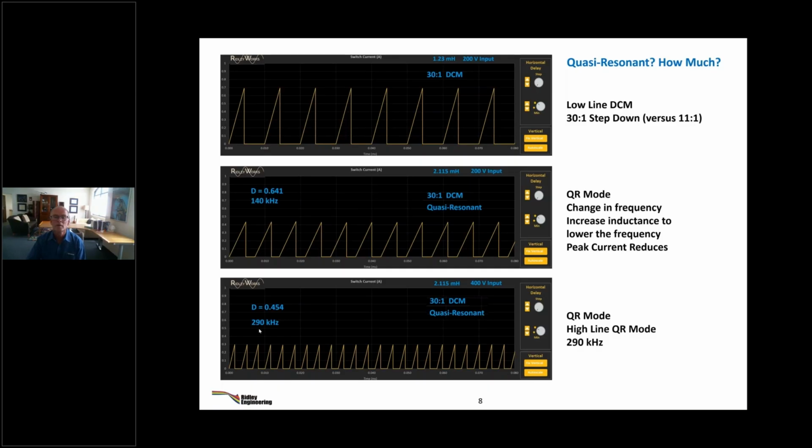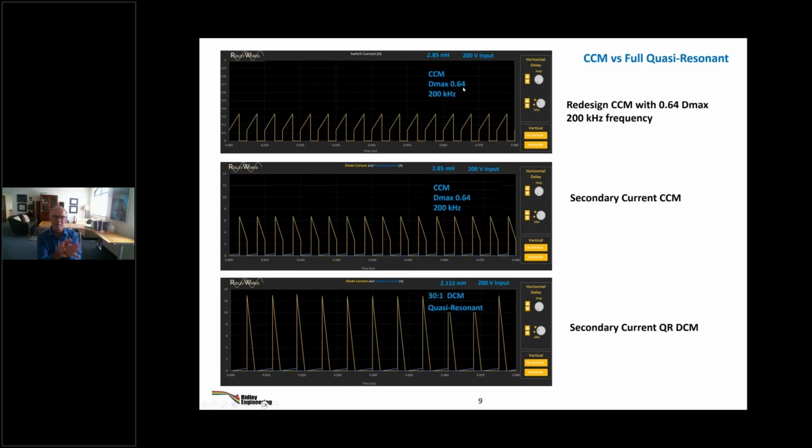Okay. So if we were to redesign, I'm not going to do this in the software, I'm just going to show the results here. You could redesign the continuous mode with a 0.64 duty cycle, which was the same as the discontinuous mode, and then go to 200 kilohertz to make it a fair comparison with the discontinuous mode. So that's between the 140 and the 280 end up. Now you've got this better comparison. You won't see this in any textbook. Nobody's going to do this. They're going to design a fixed frequency CCM, you're going to have a fixed frequency DCM, then they'll go quasi-resonant, and they'll have moved all the parameters around at the same time. Okay.